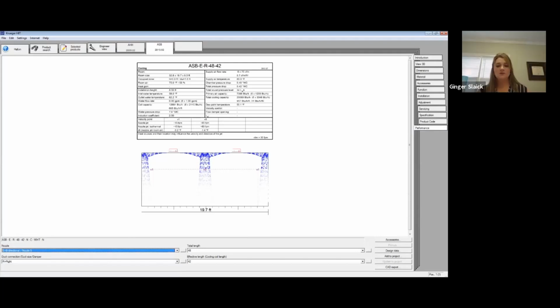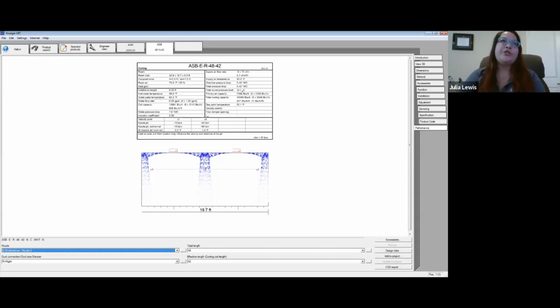Okay, thank you. Next question, can you mix active and passive in a room with a selection program? You cannot. You can only use one model, one type in the selection program, and you can't pick what pattern you put them in specifically. So if you saw it when I had 6 units in here, it picked where to put them. You can only pick rows, columns, and you can only do one model at a time.